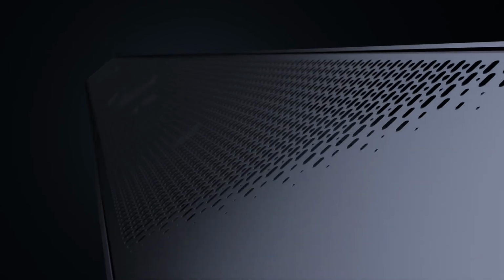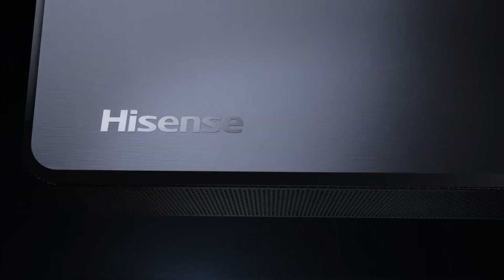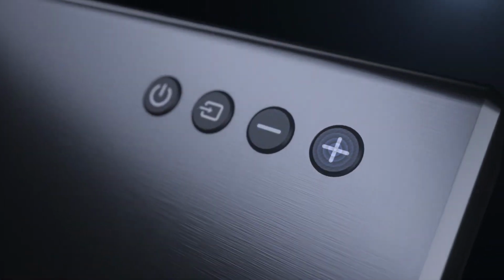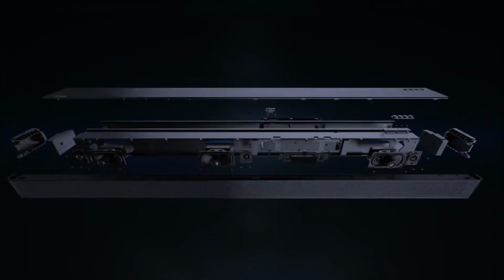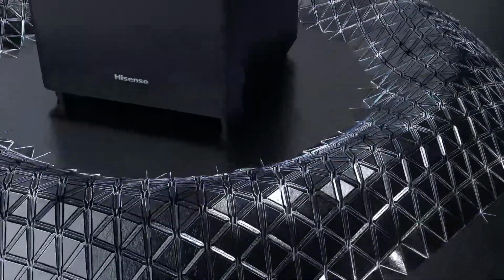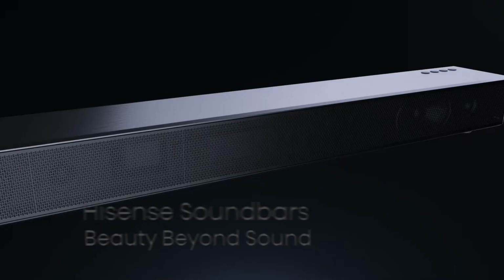Let's switch gears now to the TCL S55H S-Class. What's its angle for smaller rooms? Okay, the TCL S55H, also a 2.1 channel system, also with a wireless sub. Right. This sub has a slightly smaller 5.5-inch driver, but it adds a specific bass boost feature if you want extra thump. Power-wise, it's rated up to 220 watts. Slightly less than the Hisense, but probably not a huge difference in a small room.